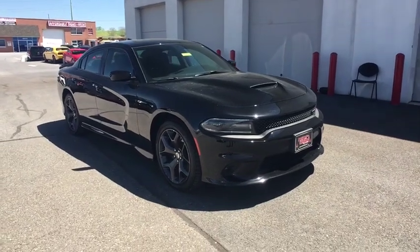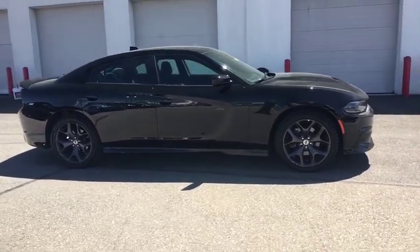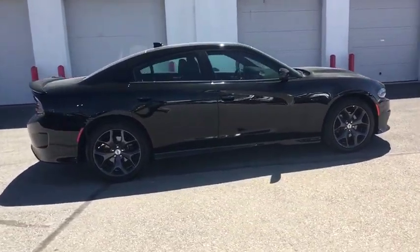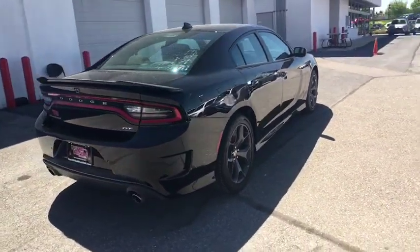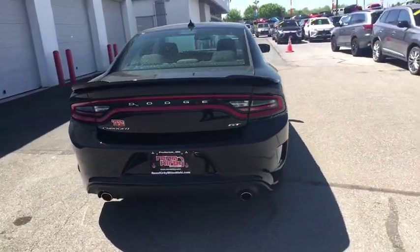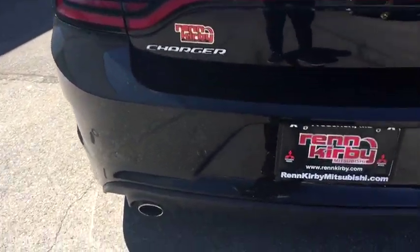2019 Dodge Charger. Inject some versatility, comfort, and sophistication into your muscle. The Charger is a powerful sedan that excites at every turn. Peace of mind comes standard with Charger's 5-star government front and side impact crash test rating. This vehicle has less than 15,000 miles.